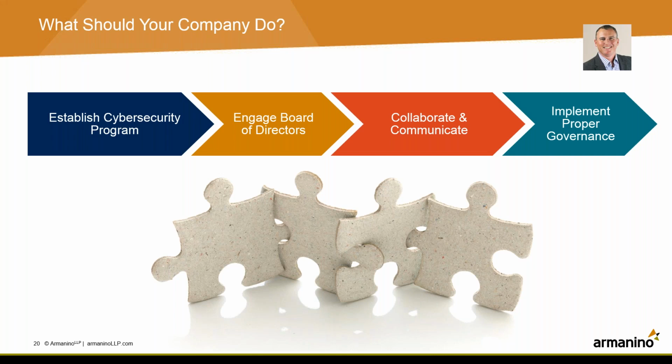I think the key thing here is that, yes, establishing a robust cyber program will take at least a small budget. There's something going on, but putting together a program, starting the concept, will help you navigate with the board of directors and the leadership team to get everybody on board.